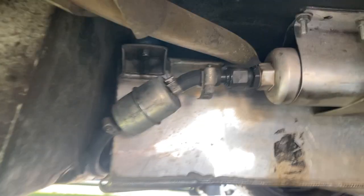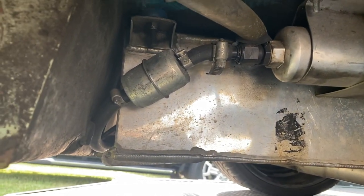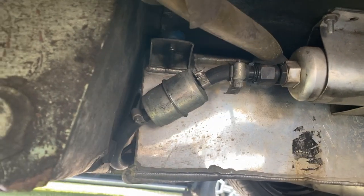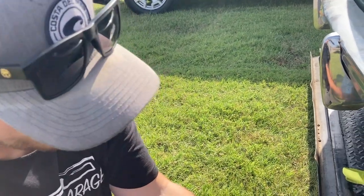All right, so to verify that our fuel pump is actually bad, it seems like it's just not getting fuel. We're gonna change this fuel filter out and see if that could be part of the problem, see if there's any junk in there. So we're gonna pull it out real quick. You can see all the foam over my arm.